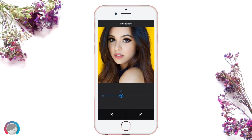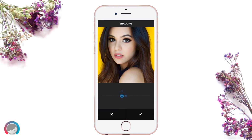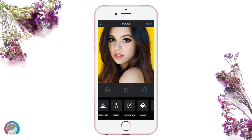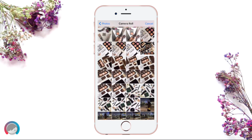So I'll leave it as that, and then I like to go into shadows. And I'll just bring it down a little because I like the darkest portion of the picture to be a little darker. If your picture is lacking some color, which mine clearly isn't, just go into saturation and bring it up a little. And also if your picture is more on the cool side and you want it to add some warmth, just click the warmth button and again just bring that up as well.